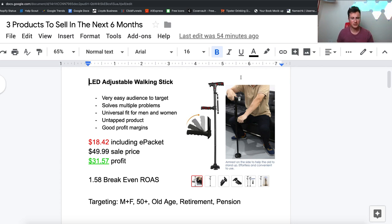So all 3 of these products are based on that premise. They've got huge potential, they're very current, and I think there's going to be some pretty cool products that you won't have seen before as well. So make sure you stay tuned for that.